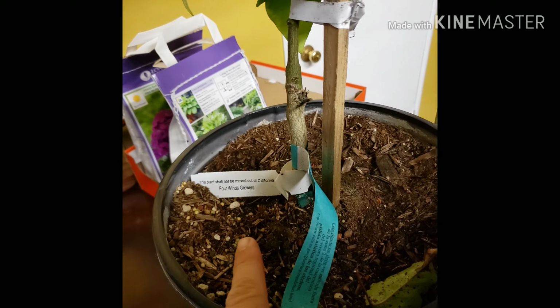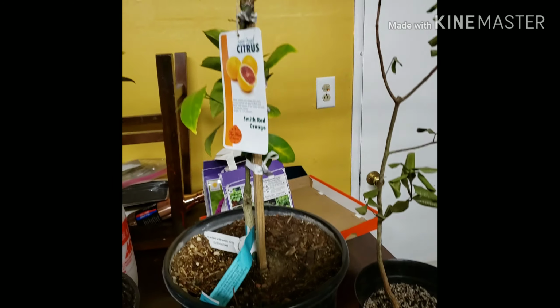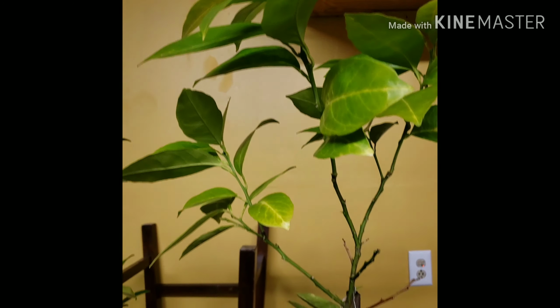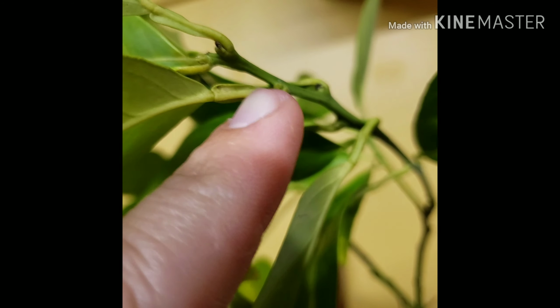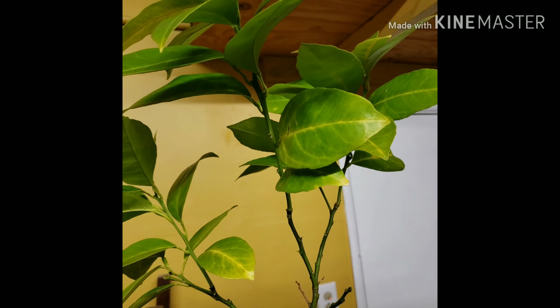Okay, this is through Four Winds Growers. This is in a 3 gallon, and it's a baby. It's still small. No, I don't see any new growth that I see. Maybe just a little bit right there and right there. No flowers, no nothing. I can't wait to taste this fruit, to show it off to you guys.